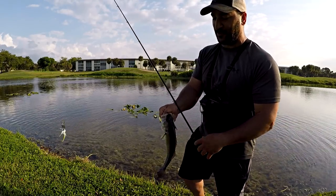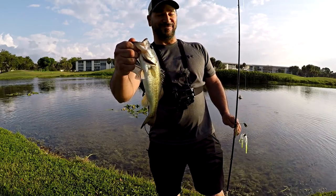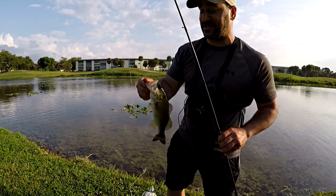to get him. The Whopper Plopper wasn't happening. A moving bait still got him, so I covered a lot of water. Got myself a beautiful little green bass here in Florida in the bright sunshine. Let's put it back so you can catch at least one more.